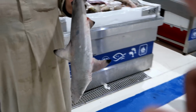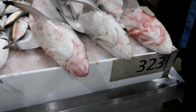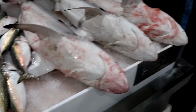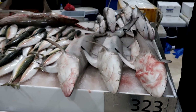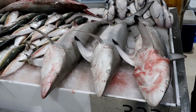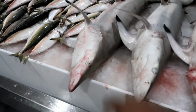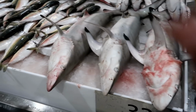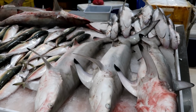Okay, guys, this is a shark. You can check, this is 100 dirham. All right, we've got a few more sharks over here. You can see 3 of them lying on this desk, and I guess this is not less than 4 kg, right? What is the weight of this fish? This one? 5 kg. And what is the price? 25 dirham per kilo.